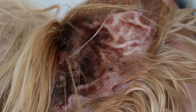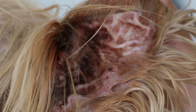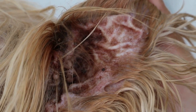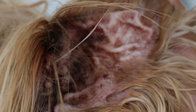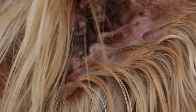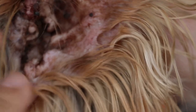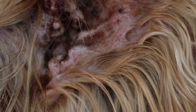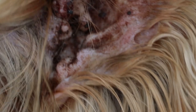and the blood clot was absorbed, and then the skin is wrinkled up. So that's why it's called a cauliflower ear, because of the wrinkles on this concave side of the ear. Now, you see below here, there's an opening, because the vertical ear canal has been removed by the vet in Canada.